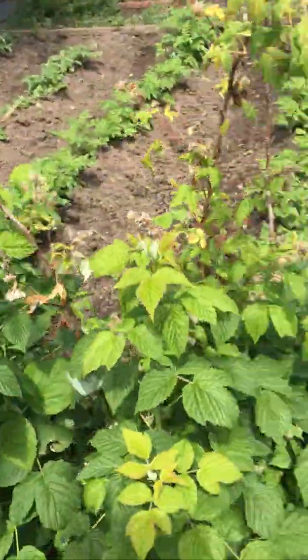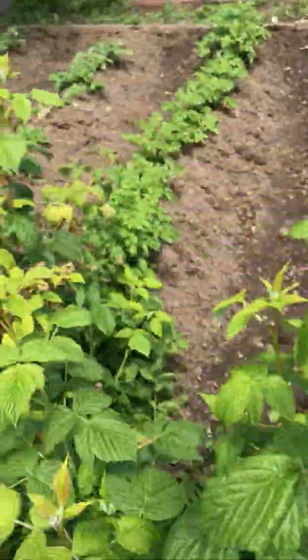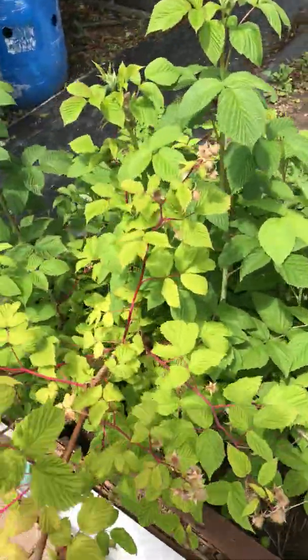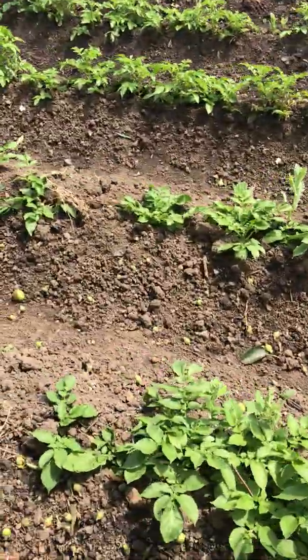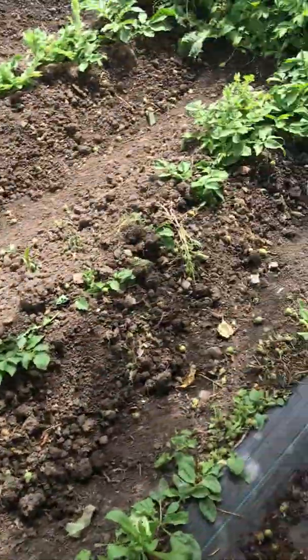Here is a row of raspberries that's just there to fill a gap that I had, but they've actually taken in beautifully and got loads of fruit on them. They're just spare ones that I had. Here's the potatoes. Each bed of potatoes, each row of potatoes, is a different row.